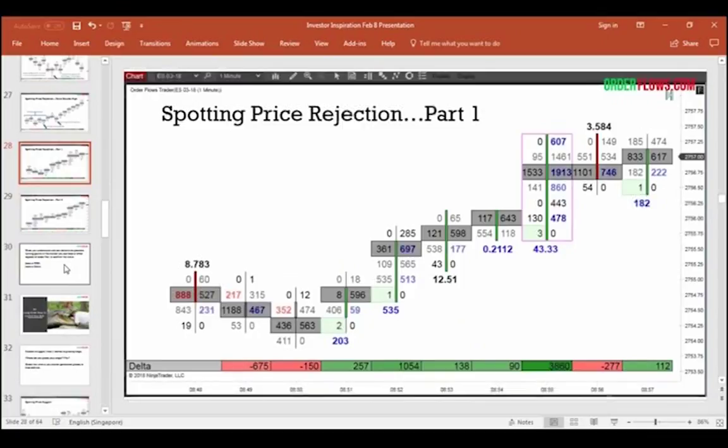Okay, so here's one. It's an interesting one. Again, the market sometimes reveals itself to you, and it's a matter of you knowing what to look for and, more importantly, taking advantage of it. So here's a market that is sort of coming down, sort of petered out here, and then we start rallying, okay? Notice a couple of things. Delta is negative right here, minus 675, minus 150, okay? But then boom, 257, all of a sudden you got aggressive buyers coming in. Then 1,054, again, aggressive buyers in control. And you're seeing price rejection. Sellers aren't interested in selling at these lower prices anymore.